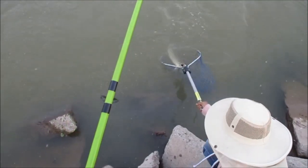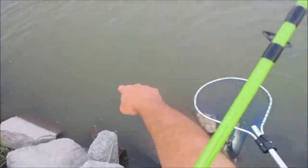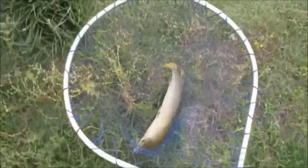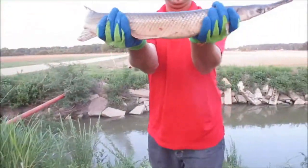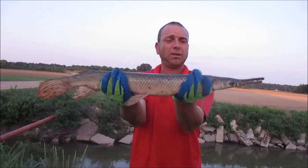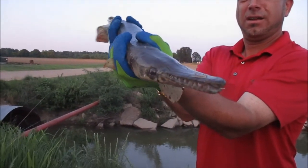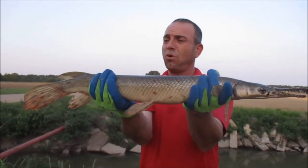You know how I caught him? I put the worm right in front of his face. He swam over here. I just lowered it down and he stared at it. And I let him swallow it for a long time to make sure I didn't miss him. Make sure I'm recording. Yep. All right, guys. 30-inch spotted gar. Not far from a record, about 6 inches off. Not a bad gar. I sight fished him, guys. I lowered the worm right in front of his face. He was roaming the banks.